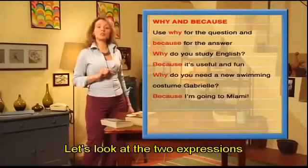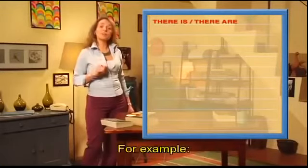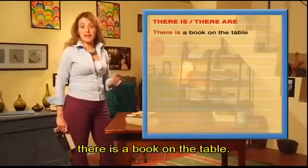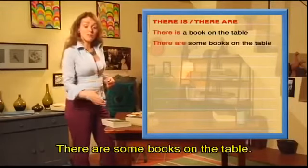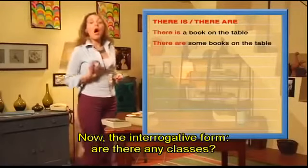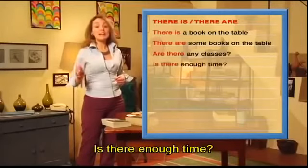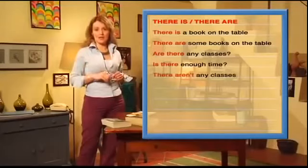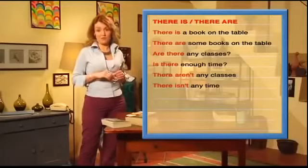Let's look at the two expressions I mentioned earlier. There is and there are. For example, there is a book on the table. There are some books on the table. Now, the interrogative form. Are there any classes? Is there enough time? You can answer, there aren't any classes, and there isn't any time. This is the negative form.